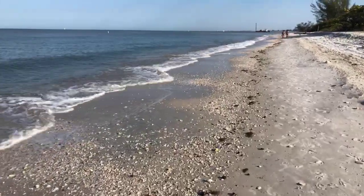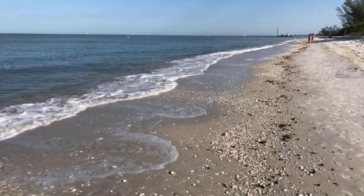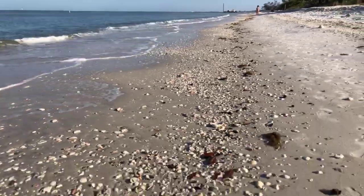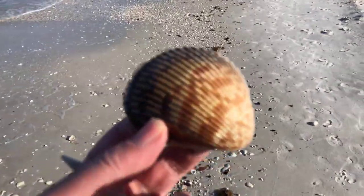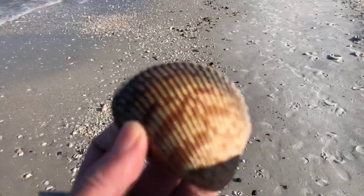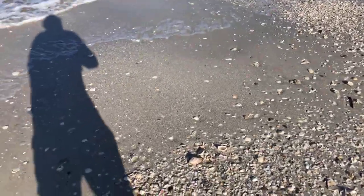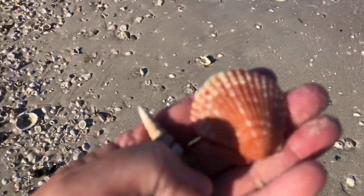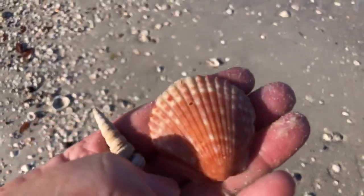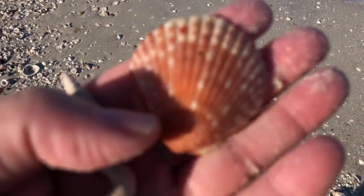Now see, if Roy was walking along here with me, he'd be looking for mermaids out here in the water. That's what he wants to find, a mermaid. Just amazing how many cockle shells are on the beach this morning. Nice breeze blowing. The scallops are just incredible this morning. Beautiful scallop shells everywhere, look at that. I can't help picking them up and looking at them. They're so pretty.